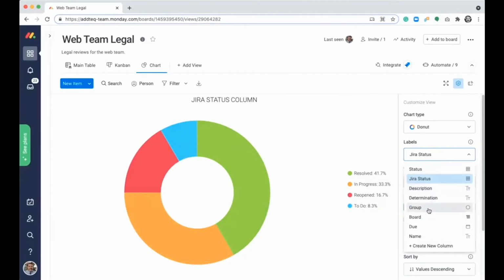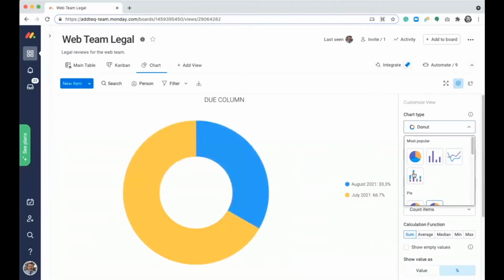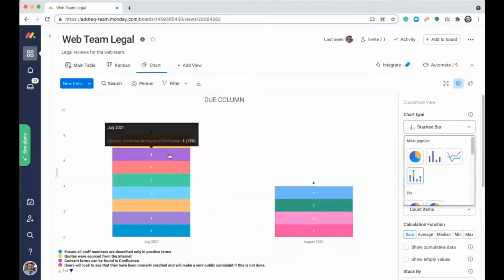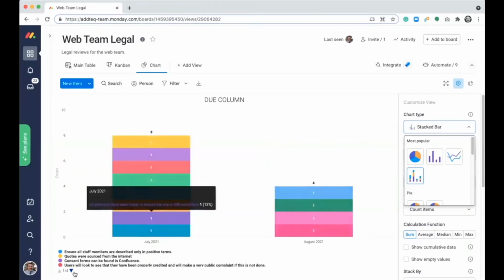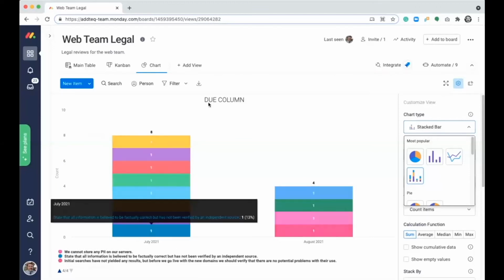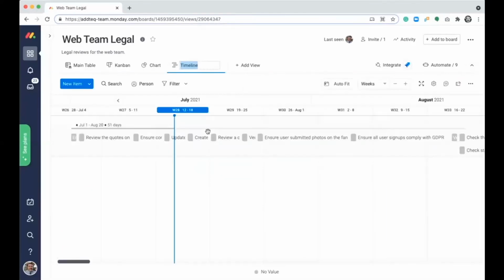Just by choosing the labels, you can slice it up by group, by due date, and so much more. Now, here's a stacked bar chart. And this view is fantastic because these charts show you the distinct parts of multiple totals. Hovering over items gives you a lot more information. And you can also scroll through your items at the bottom of the screen.